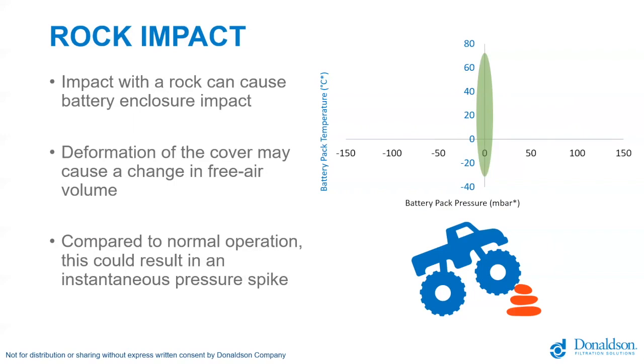During the impact with the rock, the battery pack enclosure could deform. And during the deformation of the cover, there would be an instantaneous change in free air volume within the pack. Due to this volume change, it would actually cause an instantaneous pressure spike when compared to normal operating temperature, normal operating conditions.